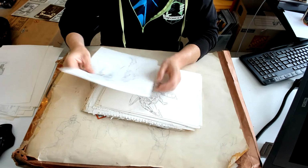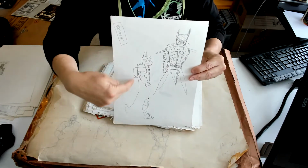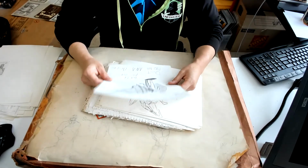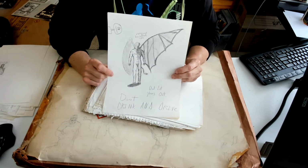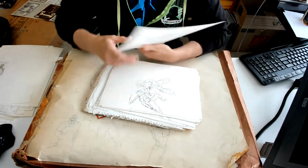This is my Mike stuff. Some kind of Batman thing. And that's my attempt at a different view. Oh, okay. I guess this must have been something we had to do for class for once. Everyone has a dark side. Don't let yours out. Don't drink and drive. That's your dark side. All right.